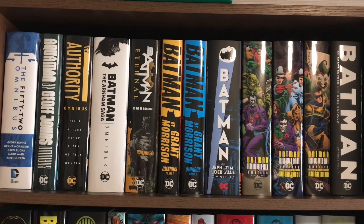And then we have The Authority Omnibus by Warren Ellis and Mark Millar. Batman, The Arkham Saga Omnibus, based on the Batman Arkham video games. Absolutely love those. Some of the best games I've ever played. And I've got the Batman Eternal Omnibus. The 2 Batman by Grant Morrison Omnibuses that they've released so far.